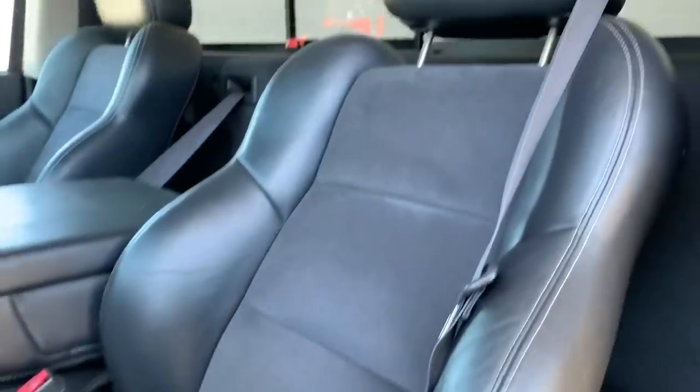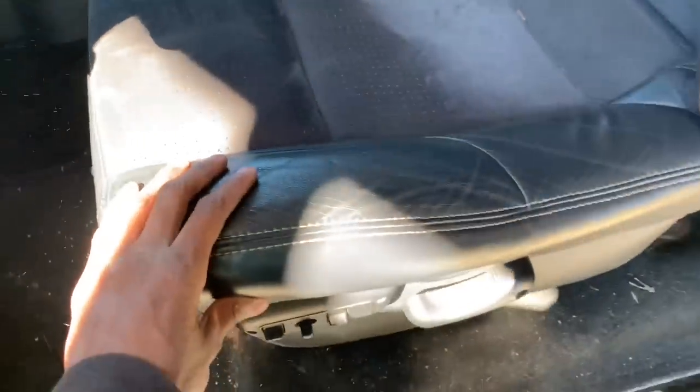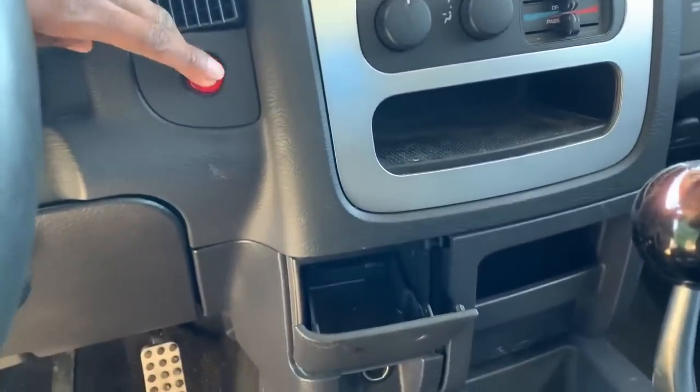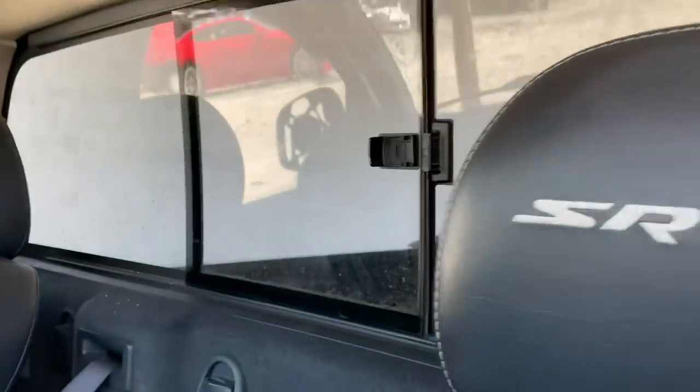Ooh, don't act like you don't see that SRT-10. So I see they've been doing that half leather, half suede thing they got going on. The only thing about this thing is it's only the two door. But other than that, oh wow, they got the start engine button. I guess they put that right there because it actually does have a key. We gotta check out this motor. I don't even think I've seen an SRT-10 before. Stick shift, not my thing. Let's see what we got. I don't know what this is about.